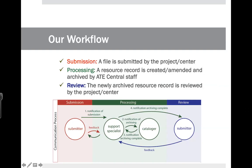Michelle will be notified once again that archiving is complete, and then she will reach out to the submitter with an email saying that your archiving is done and here's the link to all your materials. And then the submitter is asked just to look over the records that we created and to let us know if you have any feedback or if there's any changes that you would like to see made.